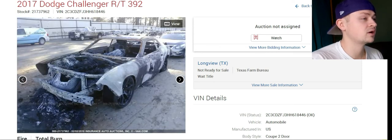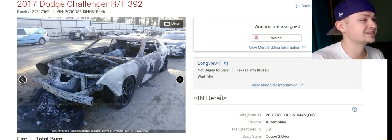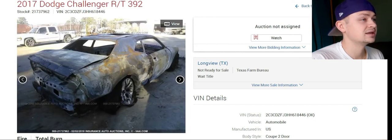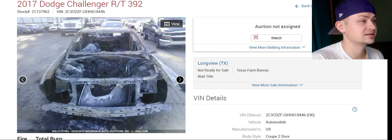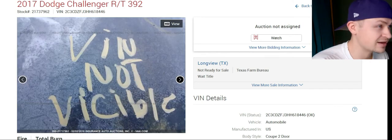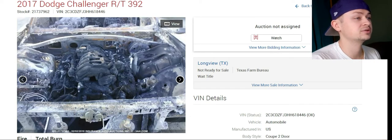Correct me if I'm wrong, guys, but complete engulfment in flames again. Man, it's not nice to see vehicles that were like this. It's a sad way to go. Look, this one even says vehicle not visible because everything got burned down. And look at that engine again. Even the intake manifold completely burned down. All right, let's see the next one here.